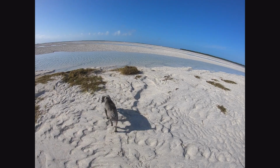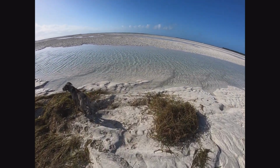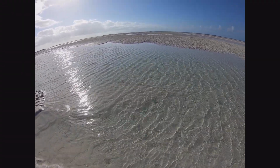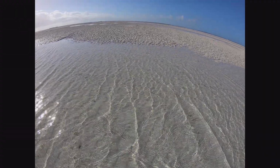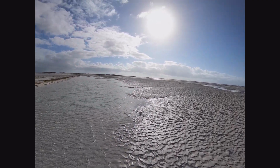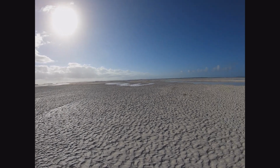What do we got here? Just a bunch of weeds? Seagrass. Nice soft sand here. Trace is going off to explore. I'm going back to the boat.